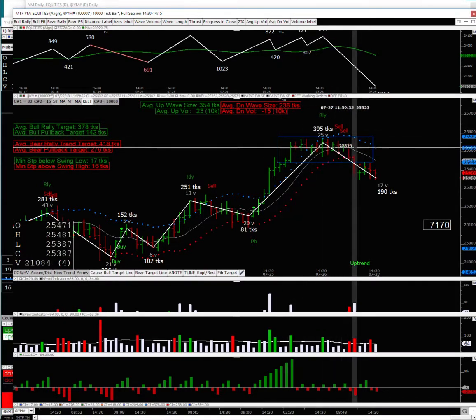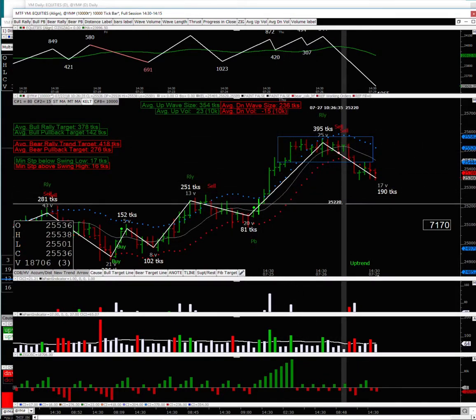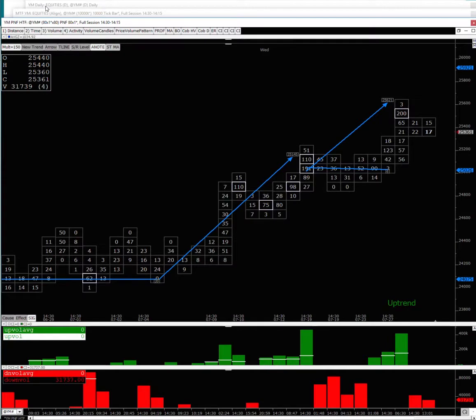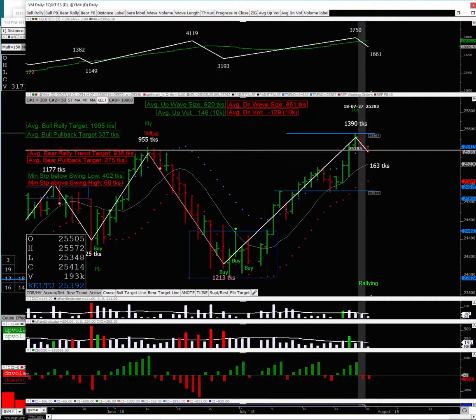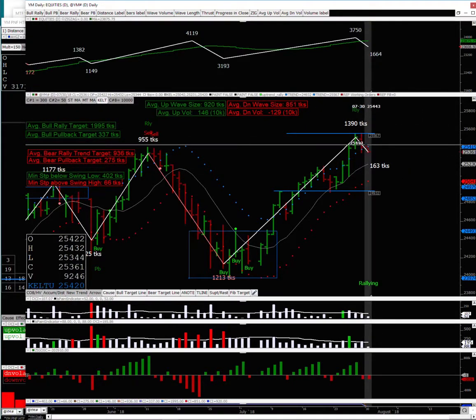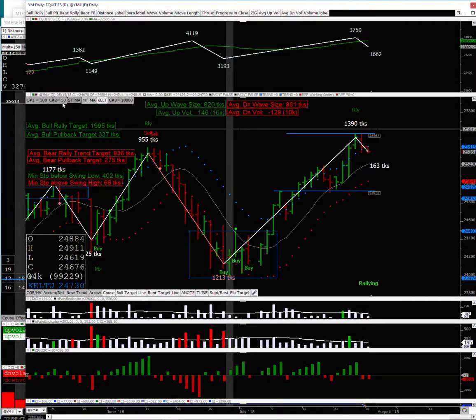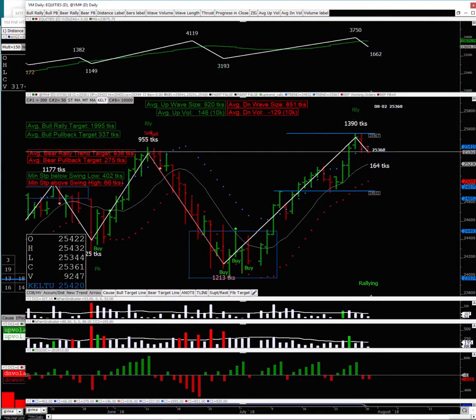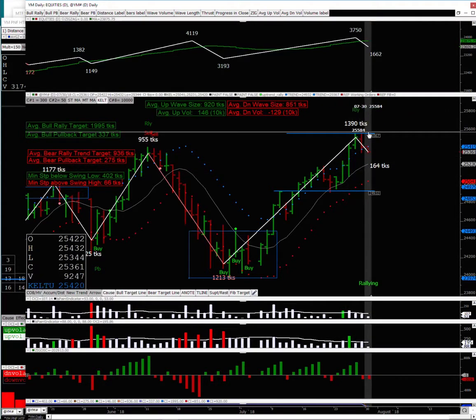Distribution sideways. Ding, ding, ding, ding. So this market, in my opinion, on the daily, I'm wondering why it didn't give a sell signal here, but that's because I have my retracements at a high amount, just to be sure. If I lower it, I'll get a sell signal up here. But still, I might let it move sideways or something.